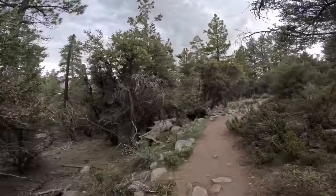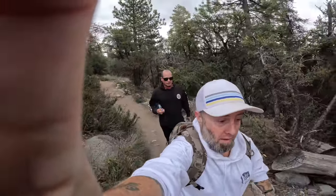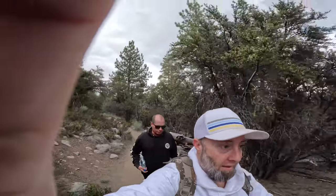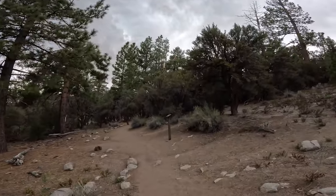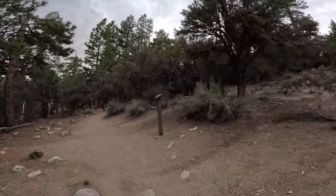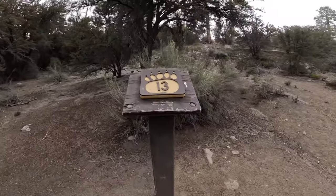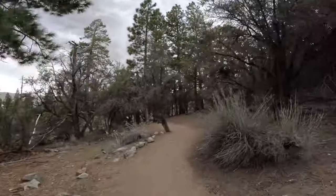There's interpretive signs too, and I think sometimes at the beginning of the trail they have a box that has a guide to tell you which numbered sign. Like this one right here. There's like 15 of these signs. Sometimes they have little pamphlets in the box at the beginning. So that's 13. And then in your pamphlet, you'll go to 13 about each one.